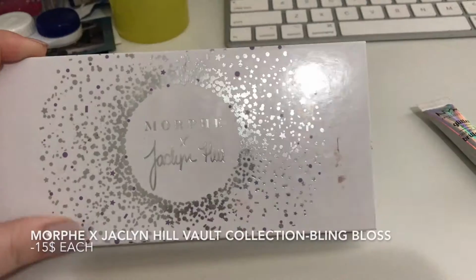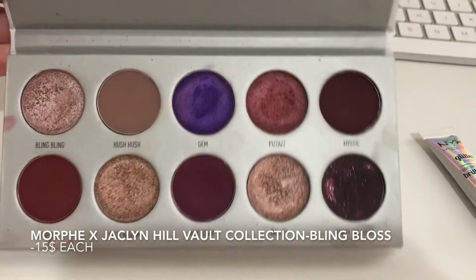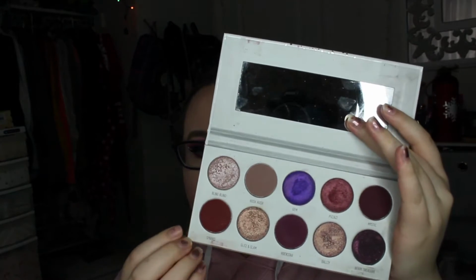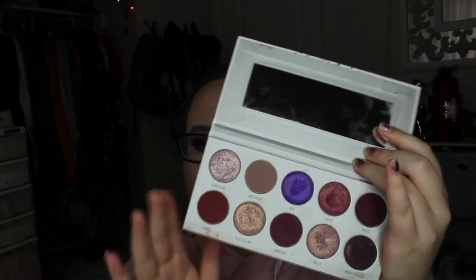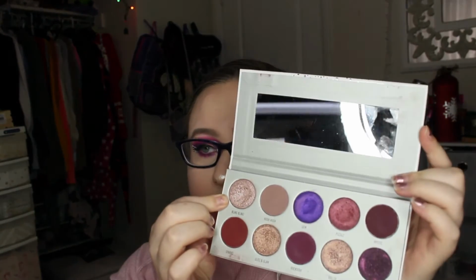And I also love the Bling Boss palette because, first of all, the shimmers are gorgeous, and I absolutely love the purple tones in this palette. The purple tones aren't bad, the formula is not horrible, but I actually really like the shade called Bling Bling as well. Very pretty. And also love the bright purple. I love the palettes mostly, I'm not gonna lie, but these are my 2 favorite.